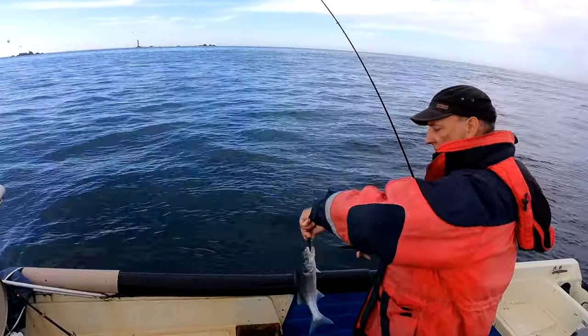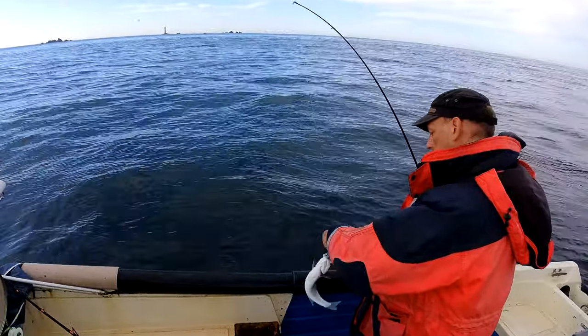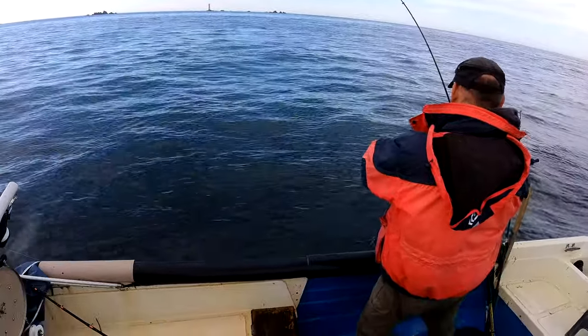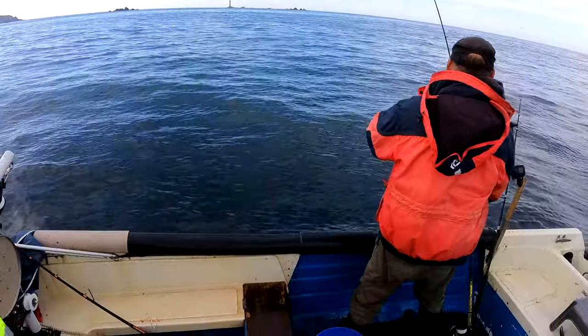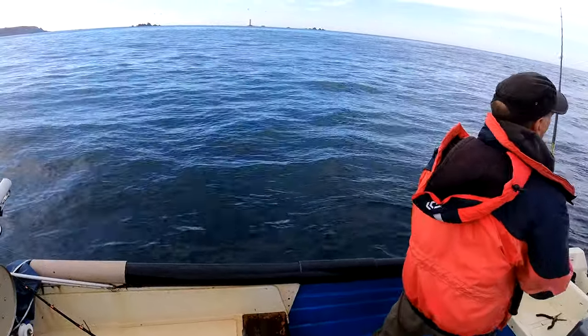We just had a couple of bass, but they are tiny little things. Yeah. That's the size of them. For a bigger one. Yep.